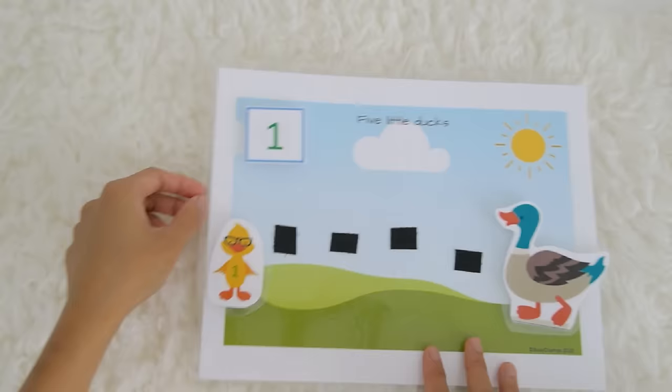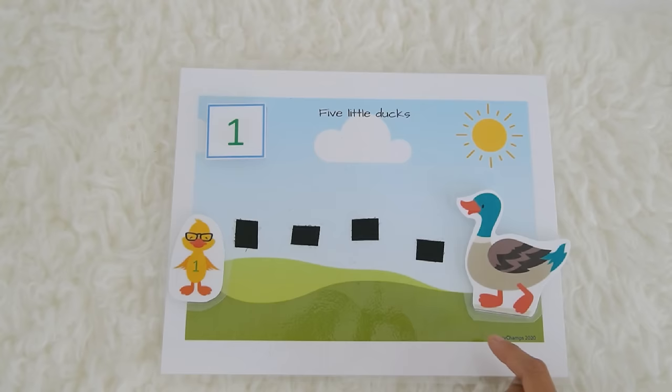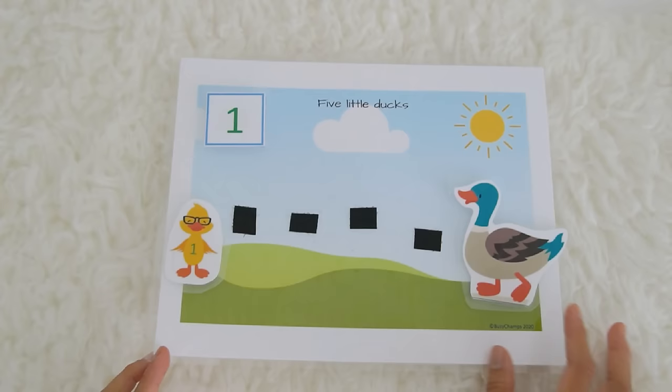1 little duck went out one day over the hill and far away. Mother duck says quack, quack, quack, quack. But none of the 5 little ducks came back.